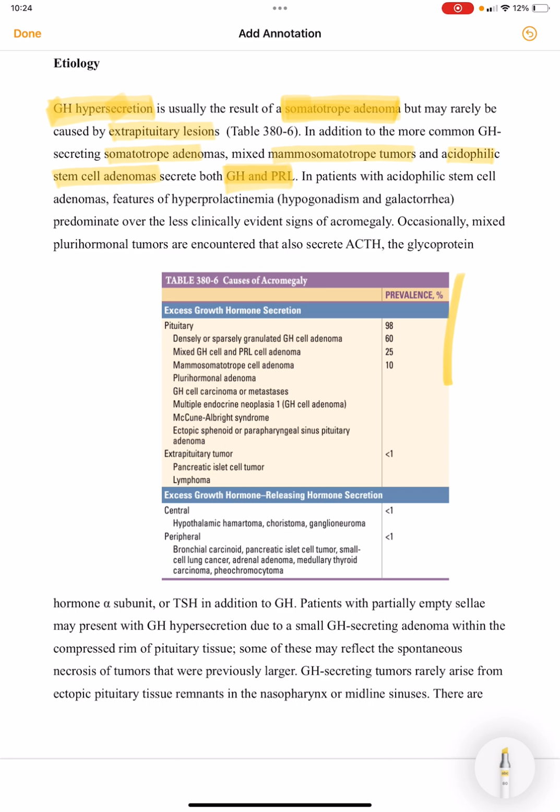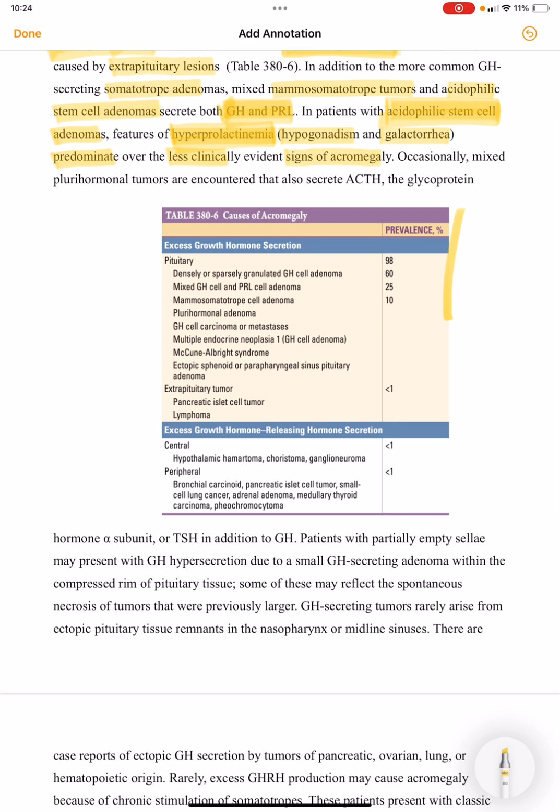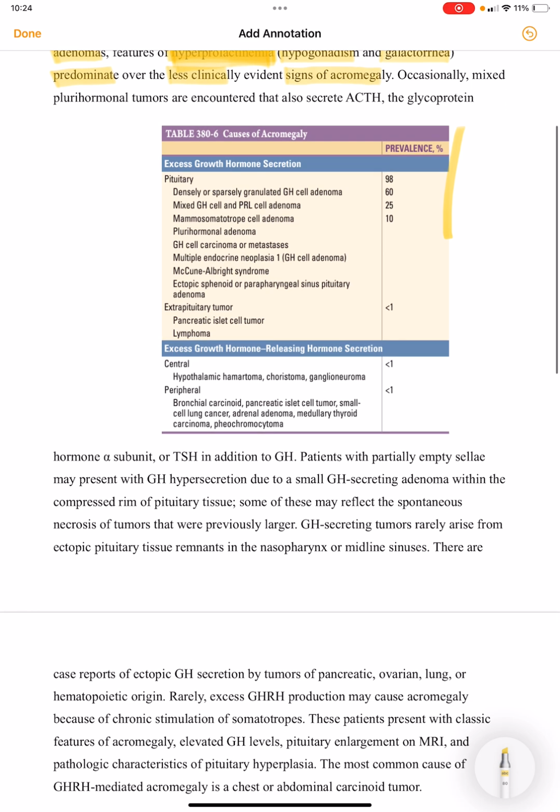In patients with acidophilic stem cell adenoma, features of hyperprolactinemia predominate over the less clinically evident signs of acromegaly. So what features are more predominant? Features of hyperprolactinemia, that is hypogonadism and galactorrhea. These features are predominant over the signs of acromegaly, though both growth hormone and prolactin are secreted.